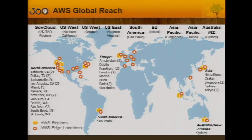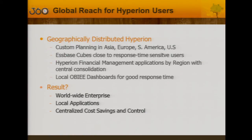Talk for a minute about global reach. You've seen the map of Amazon around the world. Data centers pretty much everywhere you need them. Edge locations make performance very, very snappy if you're not in a data center city. How that applies to Hyperion users is it gives you the ability to geographically distribute Hyperion. For example, if you've got regions around the world that do their planning a little bit differently, give them each a planning system and consolidate it centrally. It's all from the Amazon console. You don't have to have somebody in Tokyo running the thing. You run it from here.